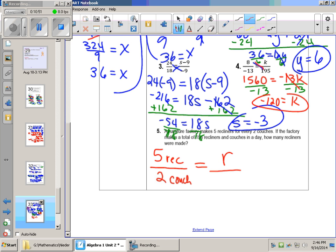How could I get an expression, a math expression, for the number of couches that I need to put on the bottom? If I know they make 154 total, and they made r recliners, how many couches did they have to make? Well, 154 minus r, right? Because we know they have to add up to 154. So there's our proportion. All right, so now we can use cross multiplying to solve it.